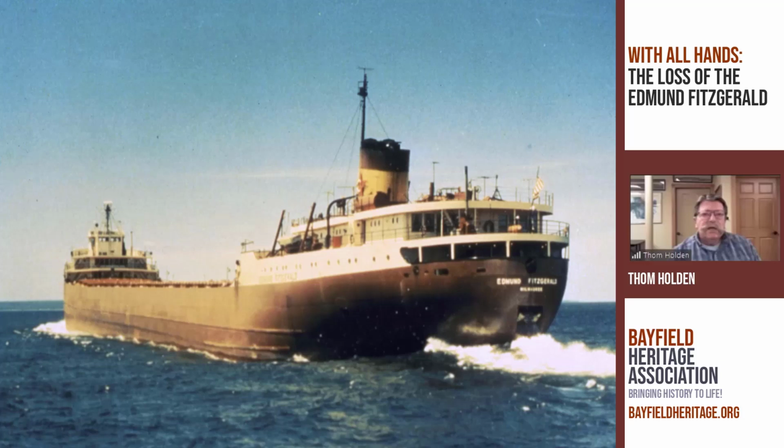Always the same trip, Silver Bay to load up, Toledo to unload, back again, Silver Bay to Toledo. It sounds horribly boring. What a boat to be on. But it was really a boat that was sought after by many of the crew members. And one of the reasons, of course, was it was brand new. It was the biggest, it was the fastest, carried the largest cargoes.